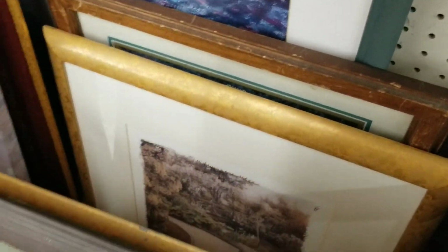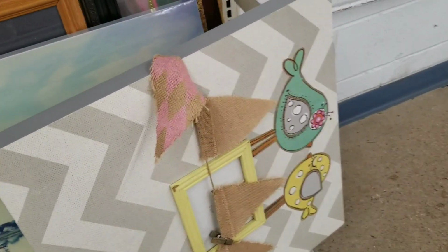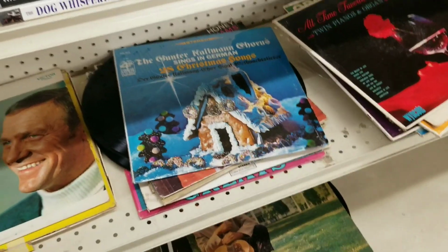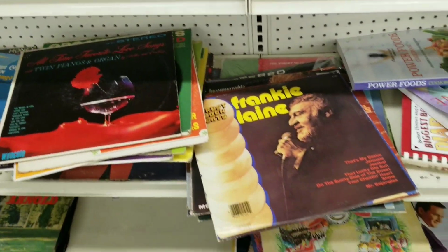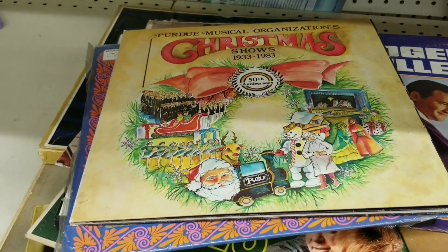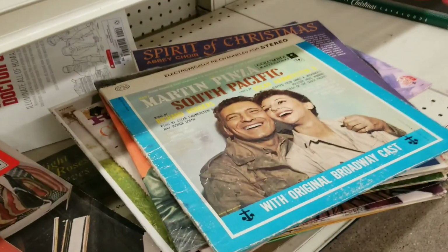I'm still on the hunt for some smaller framed artwork pieces. Not much here today. A lot of it is just kind of like the Hobby Lobby art, but nothing really old or unusual. I did browse the records, lots of cute Christmas records. My kids really love records, especially my middle daughter. I did not find a whole lot for her today, but it's always worth looking because I think they're only like 29 cents at our Goodwill.